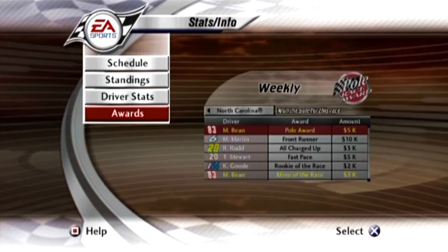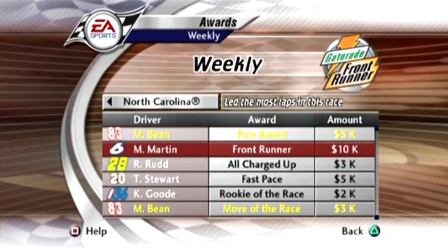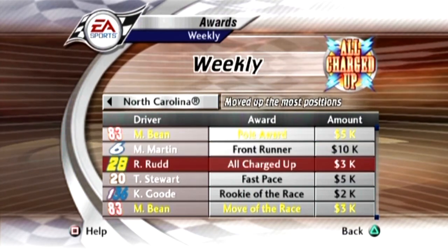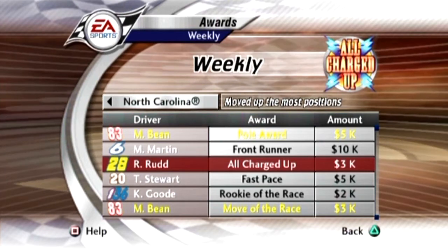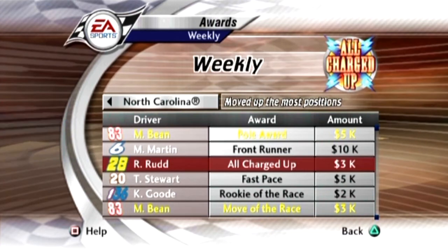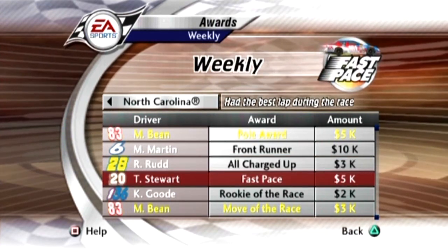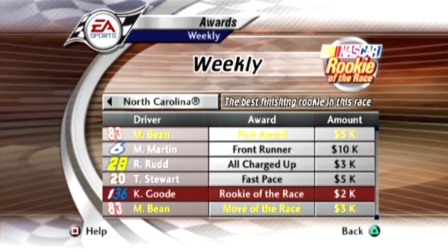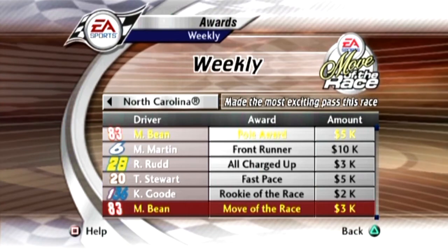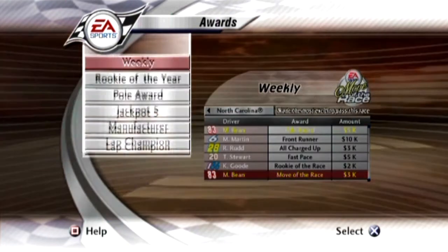Let's go to the awards for the week. We have the Pole Award and Mark Martin, who was pretty much the class of the field. Ricky Rudd moving up the most spots of the race. I don't understand how he doesn't have the fastest pace of the race, but he did move up the most spots of the race. Fastest pace of the race actually goes to Tony Stewart. Katrina Good is the rookie of the race, and we have the most exciting pass of the race. I will accept that.